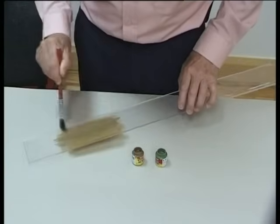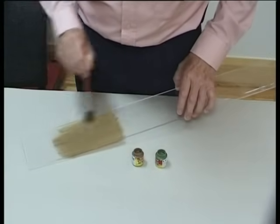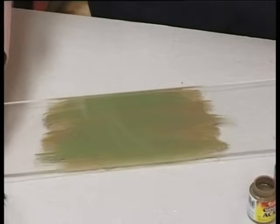Alternatively, you can create your own water effects. Try painting a sheet of perspex with a blend of colours. When you turn it over, you have a water surface that can be incorporated into the layout.